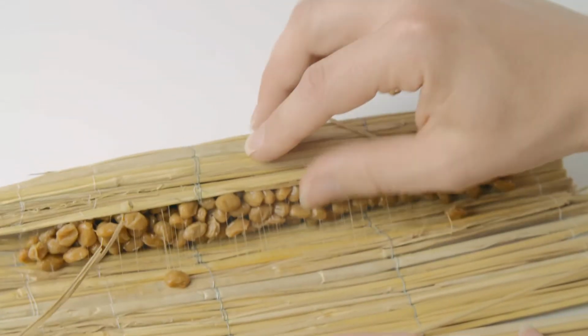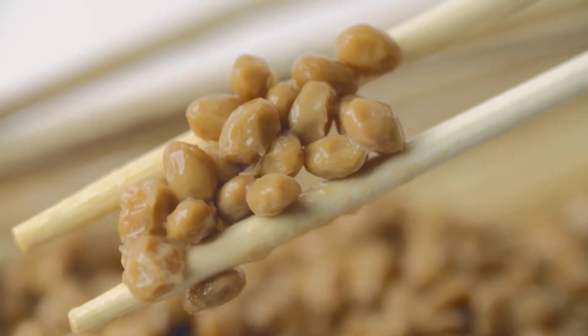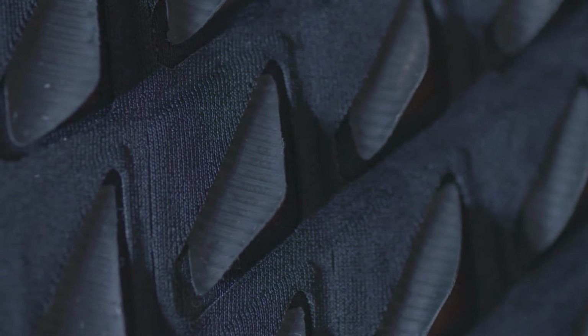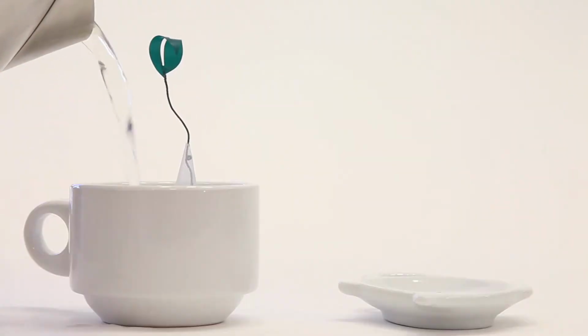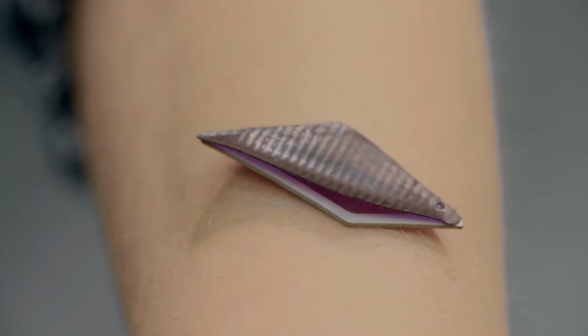Natto cells were found 1,000 years ago by a Japanese samurai, and since then it has been used to ferment natto food in Japan. In this project, we utilize this Asian bacteria in a new way. It becomes a nanoactuator that expands and shrinks based on different relative humidity conditions, such as the humidity level in the atmosphere or the sweatness of the skin.